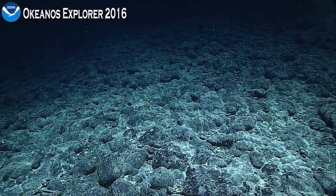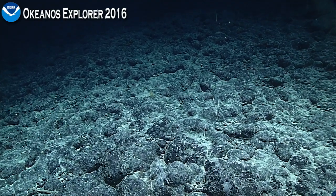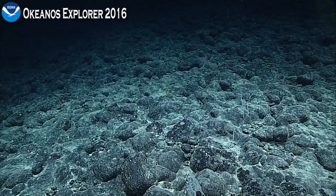We're diving on a rift zone. Check out this ridge. Rift zone ridges are the locus of many volcanic eruptions. Center of the screen, sorry, video. Go ahead and zoom, video.